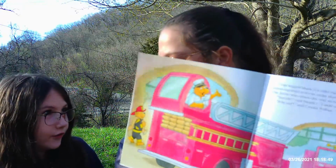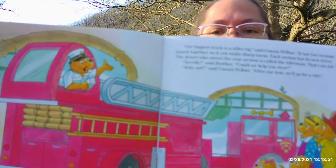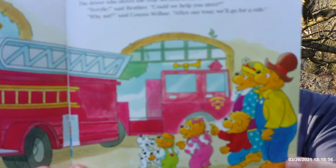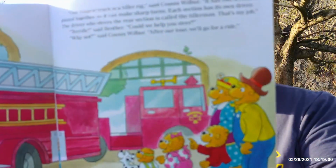I wish I could go for a ride in a fire truck. That would be fun, wouldn't it? Yes, it would. See, they're having fun exploring the fire truck.